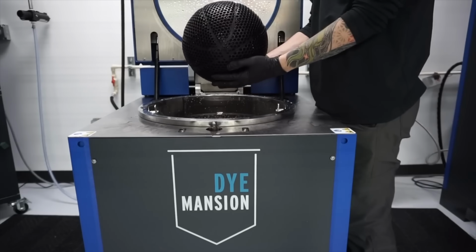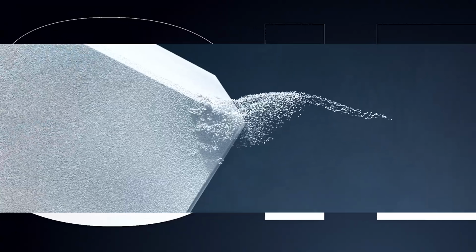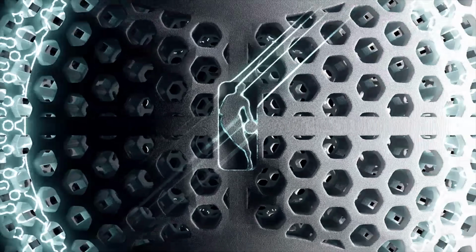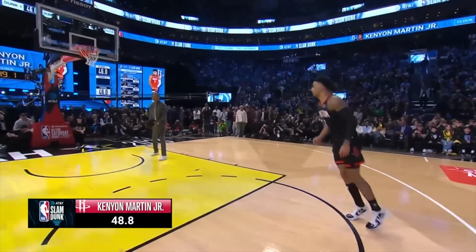I really doubt that they are going to use this basketball in the NBA games, but I think this is a perfect basketball that I would pick up for outdoor basketball, and this might be the new basketball that we see everywhere when it comes to outdoor basketball games.